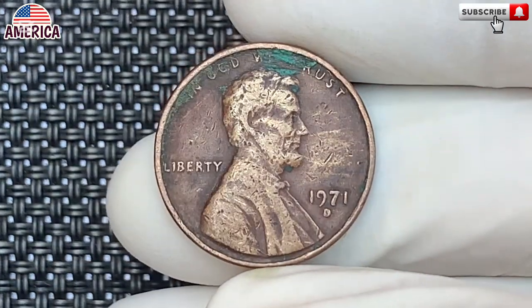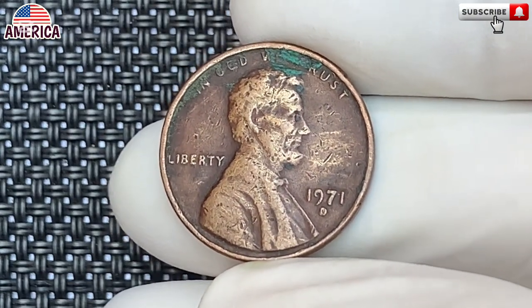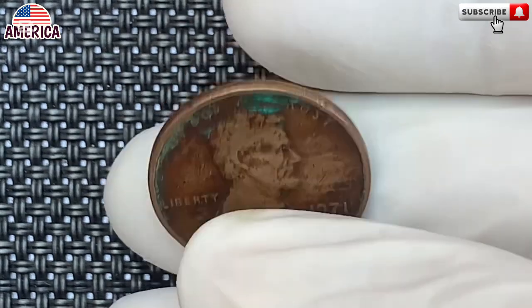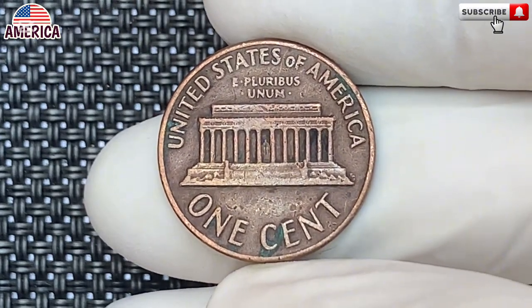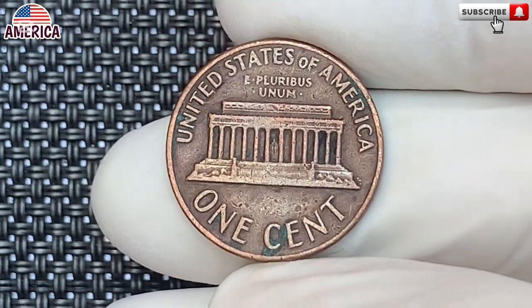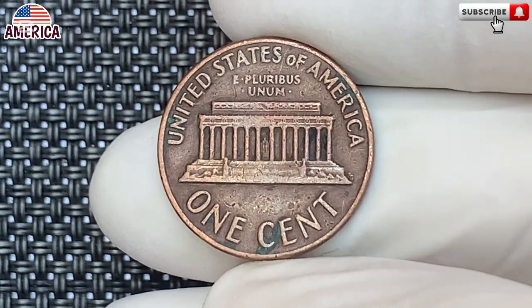Today we have something that will definitely spark the interest of collectors and history buffs alike. You might have passed by it in your pocket change or tossed it aside without giving it a second thought. But believe it or not, the 1971 Lincoln 1-cent penny could be hiding a treasure worth a small fortune. That's right, a single penny from 1971 could be worth an impressive amount of money, and today, we're going to explore why this unassuming coin deserves your attention.